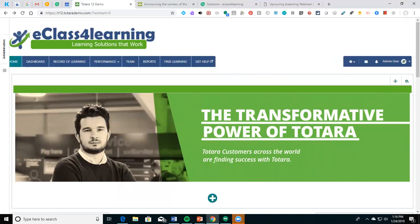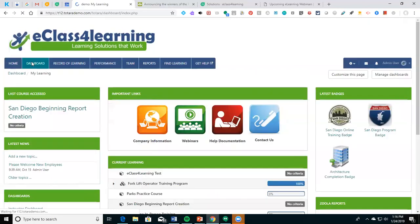I'm going to move on to the next part, which is dashboards, and this isn't necessarily new to Totara 12, but I think it is important for how you use Totara. So in the navigation, you can decide where you want your users to land when they come to the site. On my demo site, users will come to their dashboard first, and then they can always toggle to home, and I use that more for announcements and what's new with Totara. But the dashboard has their day-to-day data, the things that they're working on, things that are important to them to use the system.